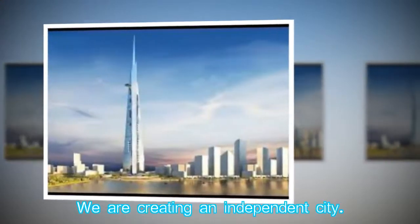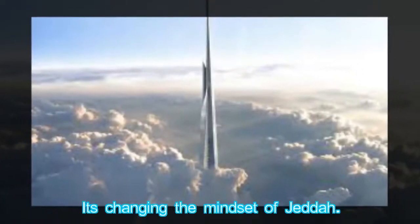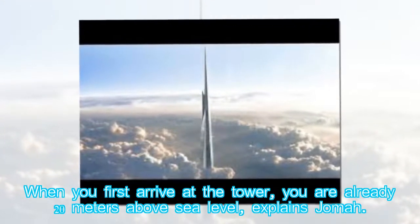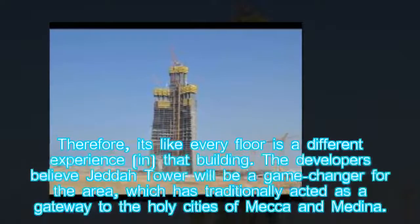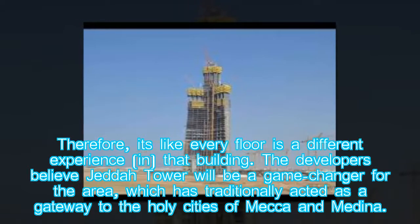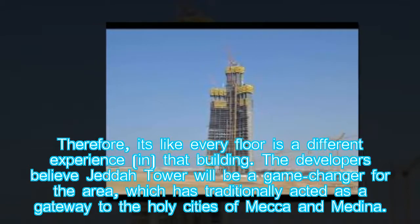We are creating an independent city. It's changing the mindset of Jeddah. When you first arrive at the tower, you are already 20 meters above sea level, explains Jama. Therefore, it's like every floor is a different experience in that building. The developers believe Jeddah Tower will be a game changer for the area, which has traditionally acted as a gateway to the holy cities of Mecca and Medina.